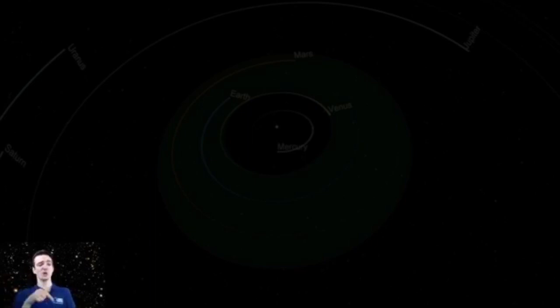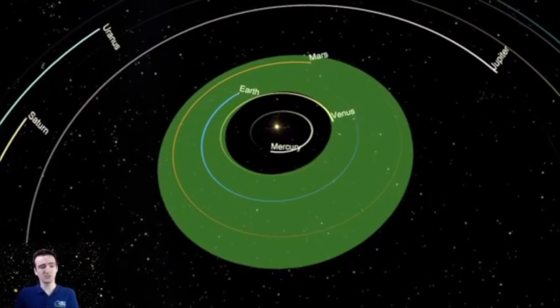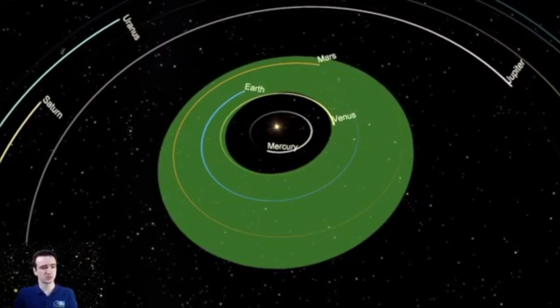Now, I mentioned a moment ago that just being inside of the habitable zone is not enough to have life. This is our own solar system. We've got the sun, we've got our four inner planets, Saturn, Uranus, Jupiter out there as well. The green ring is the habitable zone around our own sun. So the Earth lives within the habitable zone, as we would expect. We live here, so it has to be. But also Venus lives within the sun's habitable zone, and Mars also lives within it. But neither of those planets have life on them today.